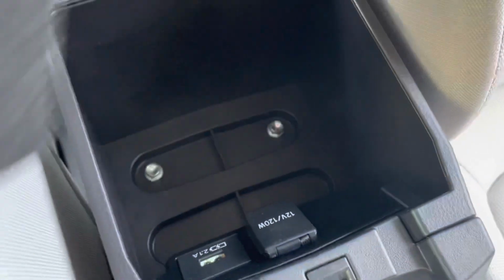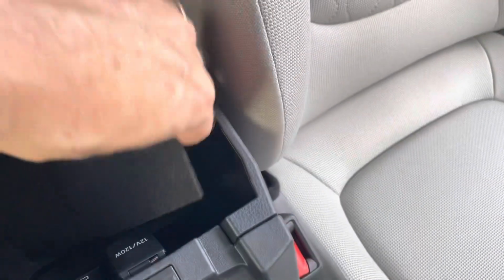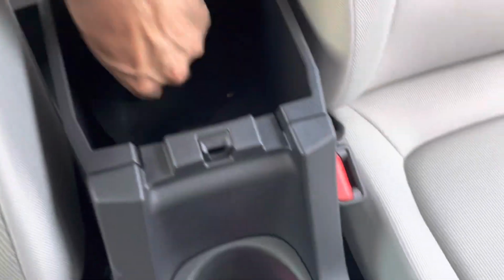All this is a piece of cloth. It doesn't even look like it's cut straight, but whatever. It's super cheap looking.